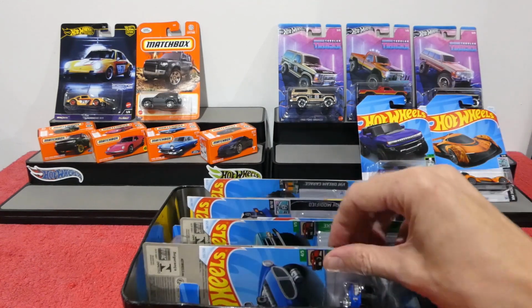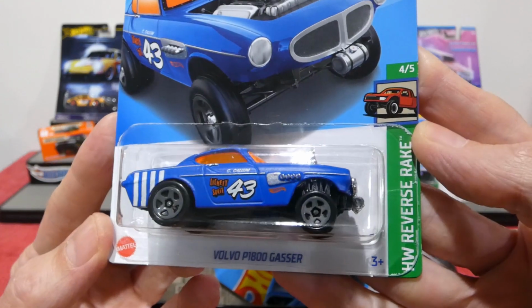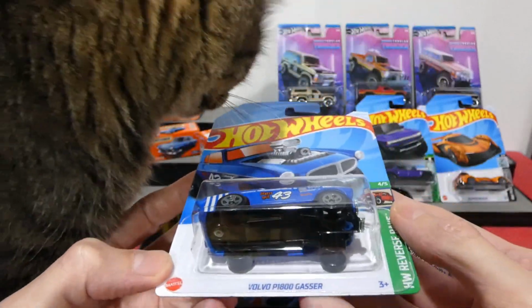Pop those down there. Next up we have the Volvo P1800 Gasser from the Reverse Rake series.